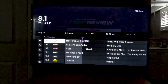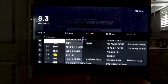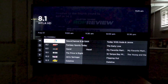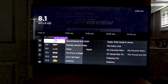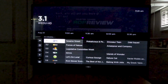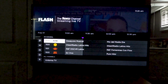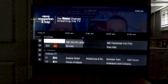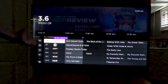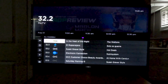But instead, the way they did this doesn't make sense. It makes zero sense that if I'm watching my news, say on 13.1 or 18.1 or whatever channel, 10.1, that news ends, like I showed you on the other TV, and then I want to go to my music channels, well, it jumps from all channels to the Spanish channels. I don't want it to do that. That doesn't make any sense to me. It's like it's automatically telling itself, I'm going to go ahead and go to the next one down. It shouldn't do that. When it's on all channels, it should stay on all channels.